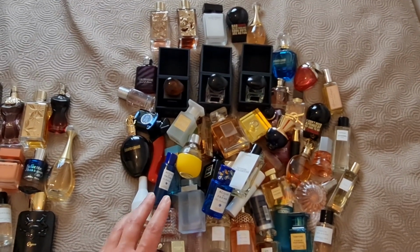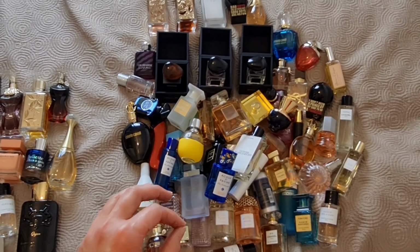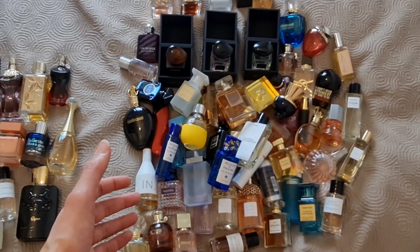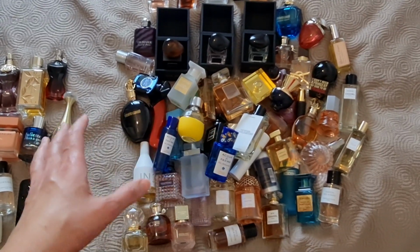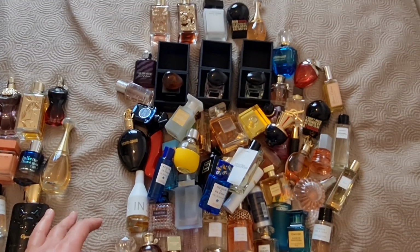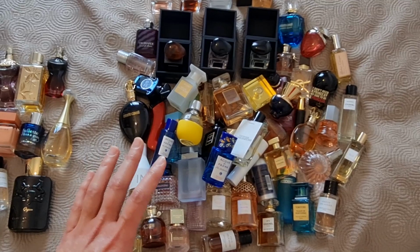But if I really am honest with myself and I keep the ones that I like and wear, not something because of sentimental value or because it's a small bottle, I'm going to use it for after the shower kind of a fragrance, I think it will be reduced to half.